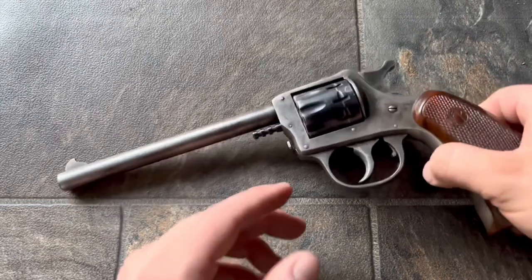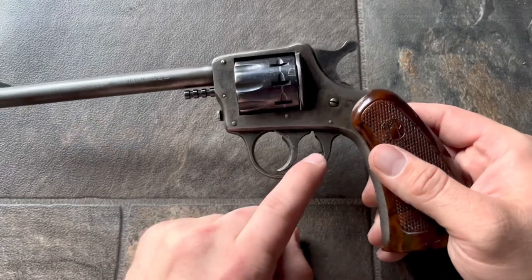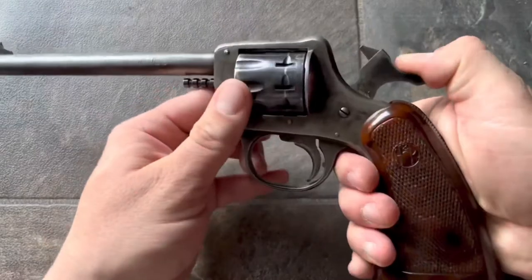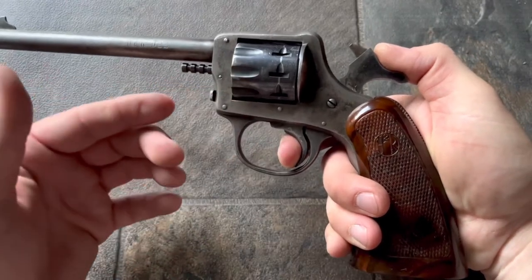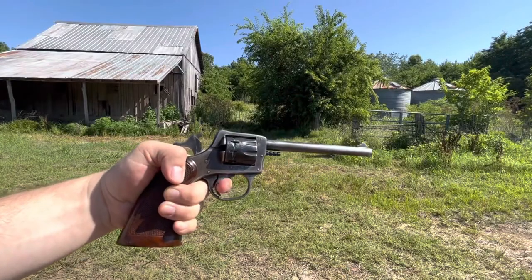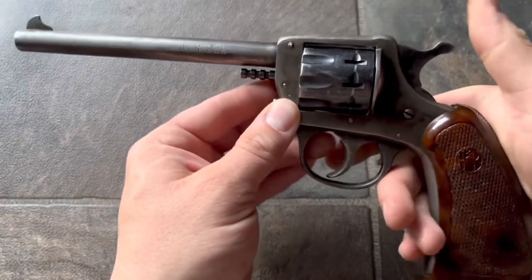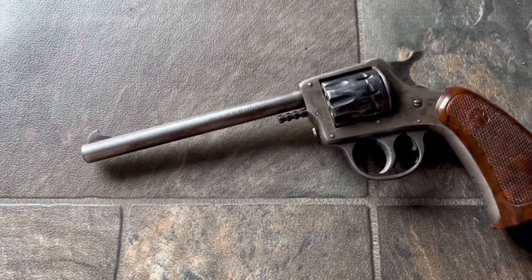But the thing about these is they're different than most other revolvers or handguns, and that's because this little nub right here is what actually lets the hammer down. So when you pull this, you're actually not going to break the trigger until you push that, and then it'll release the hammer. And so in single action, that does kind of affect it. You have a little bit of play until you get to that, and then it's nice and crisp and clean. But it's not as fine-tuned as like a Ruger Single-Six or something like that.